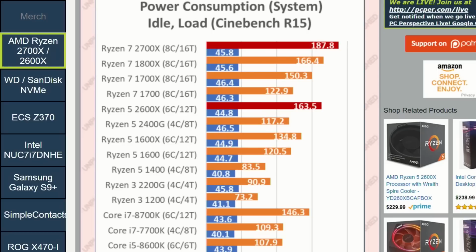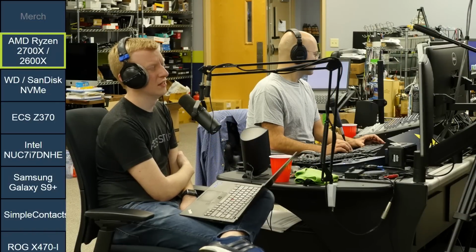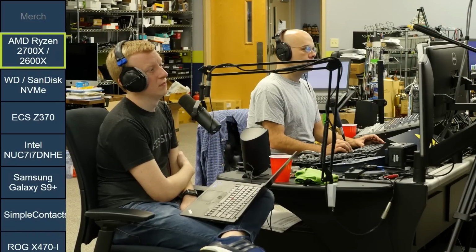It wins in gaming, but in multi-threaded, I don't know, what's the average multi-threaded advantage that AMD has? Is it like 30% or something like that, like in Cinebench? It's a little bit smaller than that. I'd say like 15 to 20. So what does that turn into in terms of power consumption comparison? It's closer than that, right? So depending on what your workload is, you'll take that into consideration.